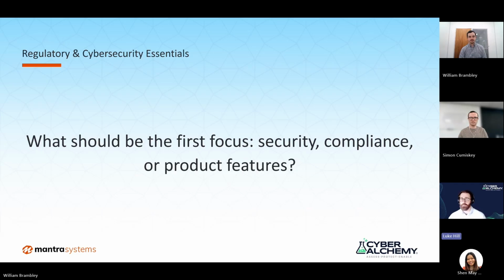But yeah, just to sum up, looking at lifecycle specifications like IEC 81001, getting your system and security architecture correctly, and getting some light touch threat modeling done. They're good places to start, I would say.